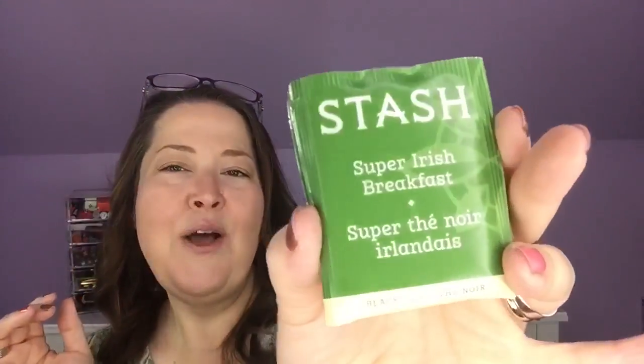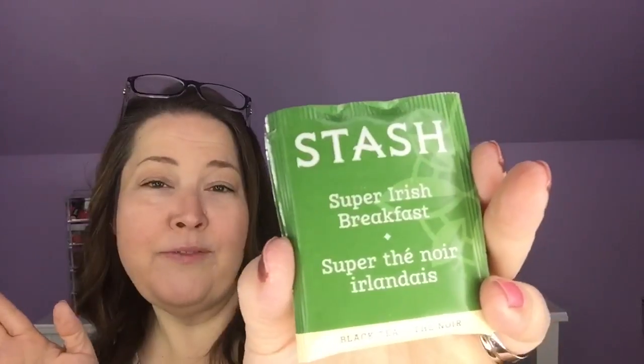Okay, that is it for the Lucky Teas box. And that is a special box that they are doing now for St. Patrick's Day. And I received the Love Some Tea Green Rainbow, which is the tea and the passion fruit. That smells so good. I received the Stash Super Irish Breakfast Tea, which they said was the espresso of teas, which is very intriguing. I am anxious to taste what the espresso of teas tastes like.